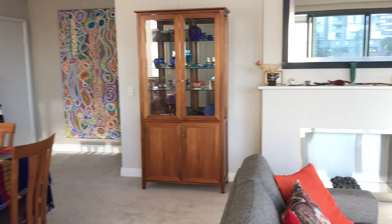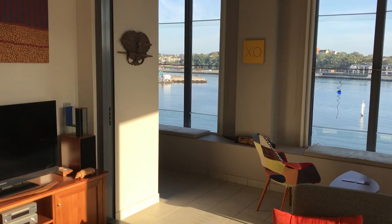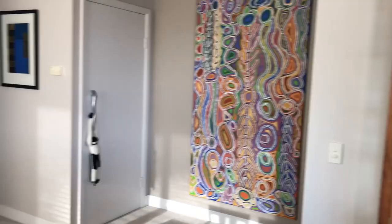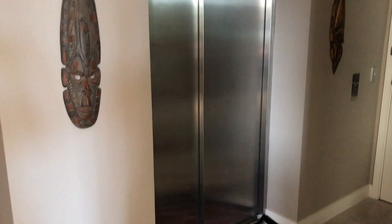All right, here's the living dining room. So there's another area over here that's good for reading. Awesome ocean view. Over here we got the kitchen. It's pretty cool. We actually have an elevator that comes right directly into the apartment. So it's pretty cool. And down here we got the bedrooms. There's a washroom over there. I think Tatiana's in there.